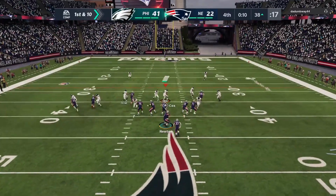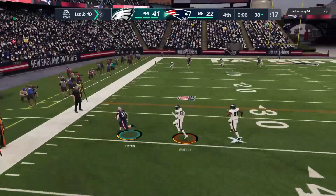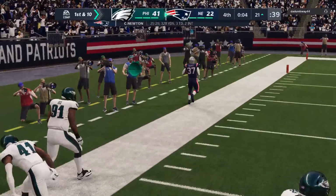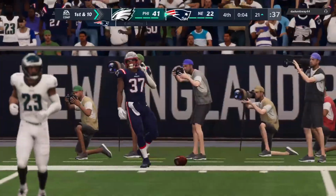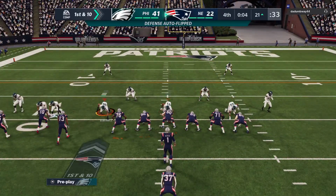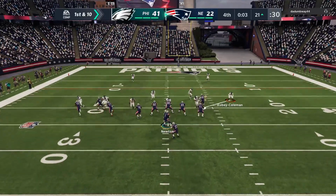Move the chains. From the gun, here's Newton. Throw left side, going to be taken in by Harris. He's going to go out of bounds, but he takes this one down just shy of the 20. It's a pickup of 17 there, and the Patriots will get a new set of downs. 1st and 10 at the 21-yard line.